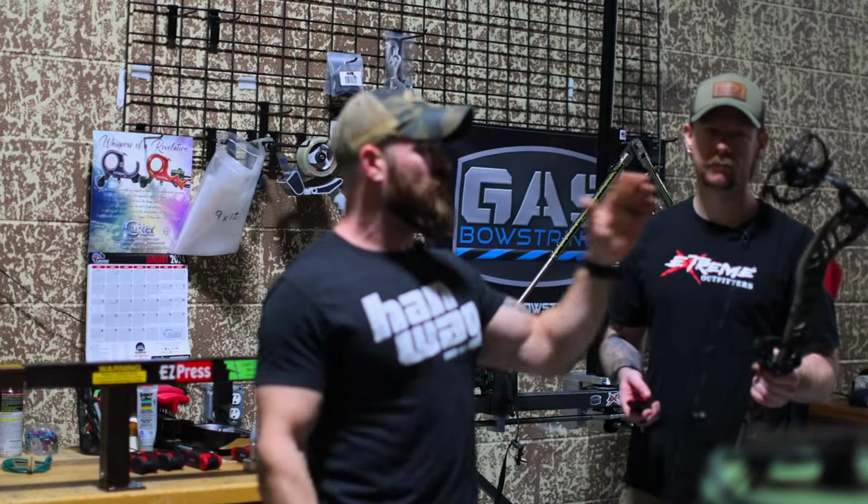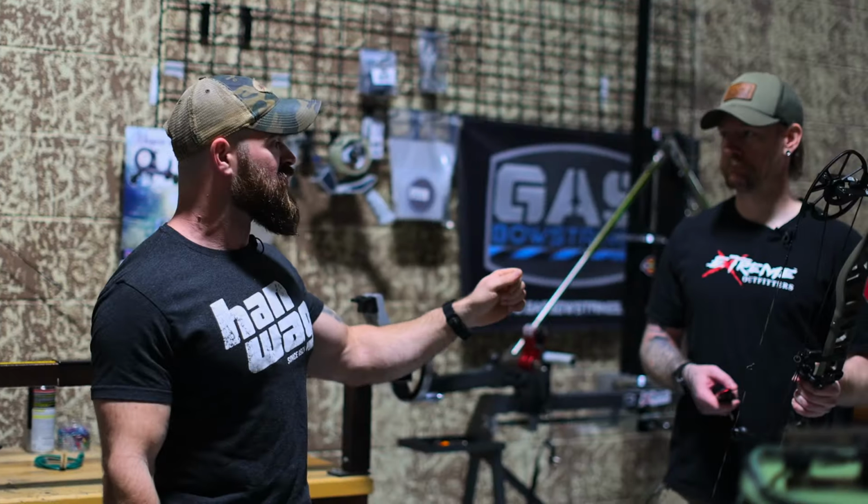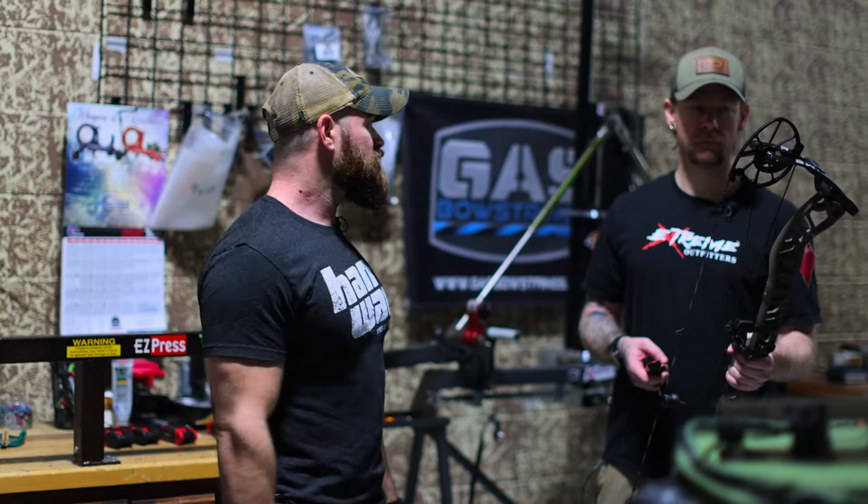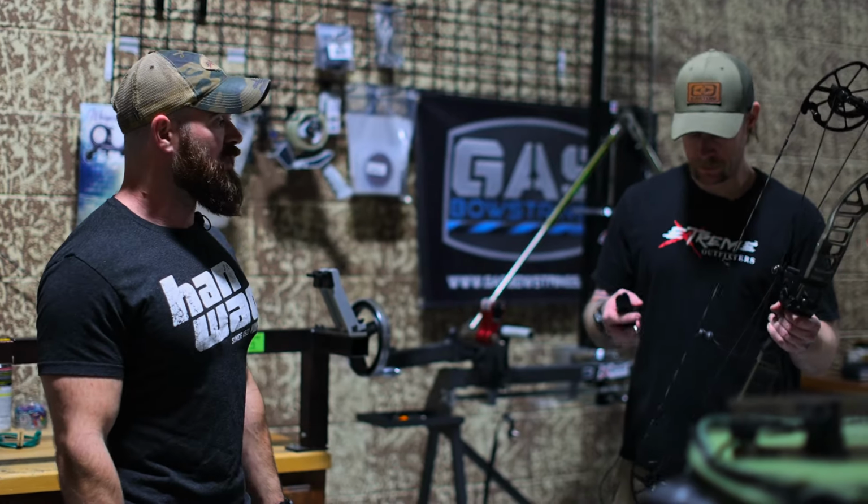We can shim this cam. We don't have to yoke tune it. We don't have to just adjust the rest. We can shim the cam over. I mean, awesome. It's hard to beat. It is. It's a great bow.